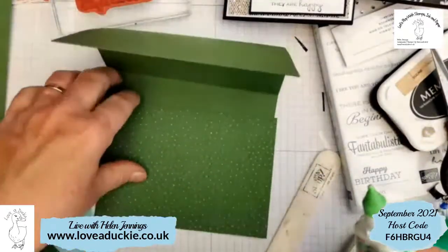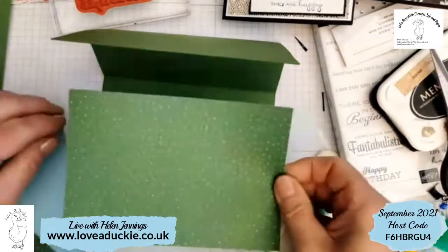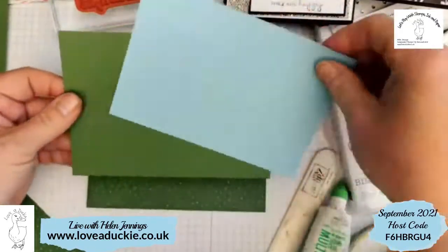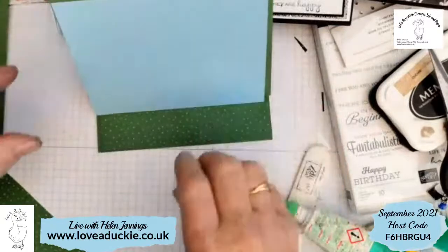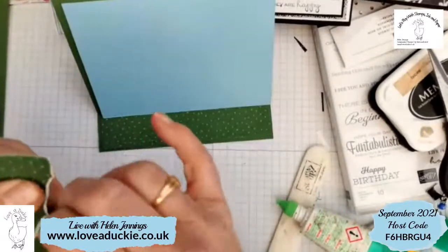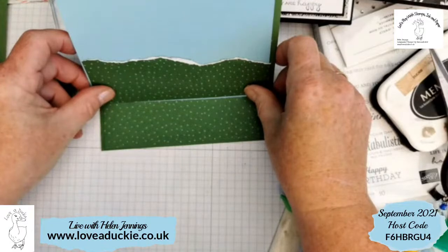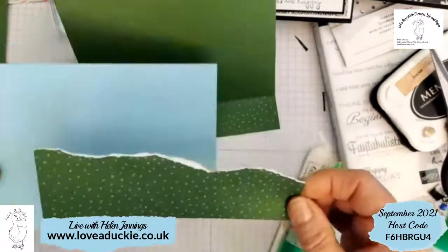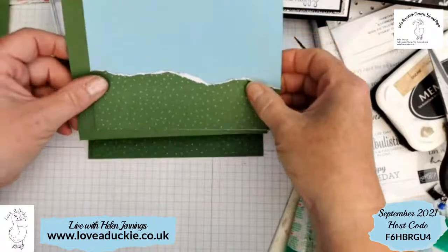So I thought that this lovely spotty paper, garden green spotty paper, was quite reminiscent of a bit of grass. So let's have that coming down there. I also have a Balmy Blue piece there that's going to be our sky, but I think we want a bit more grass here, so I've just cut a piece that is actually about half your width. I'm just going to tear the top of that to give us our grass on there. Let's stick that in place.